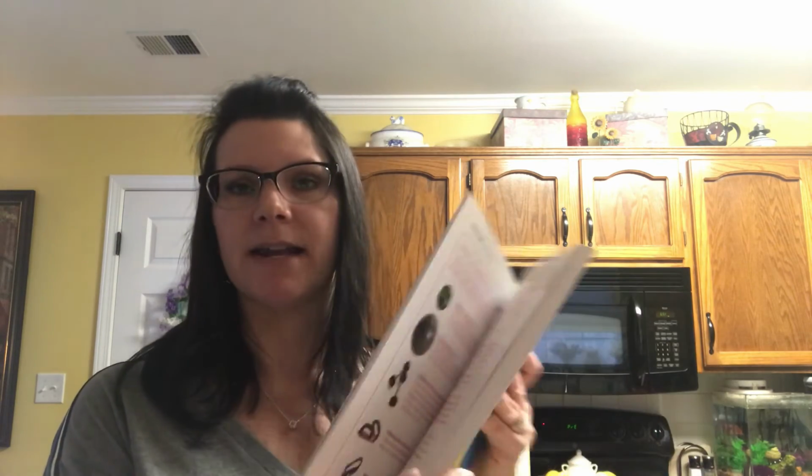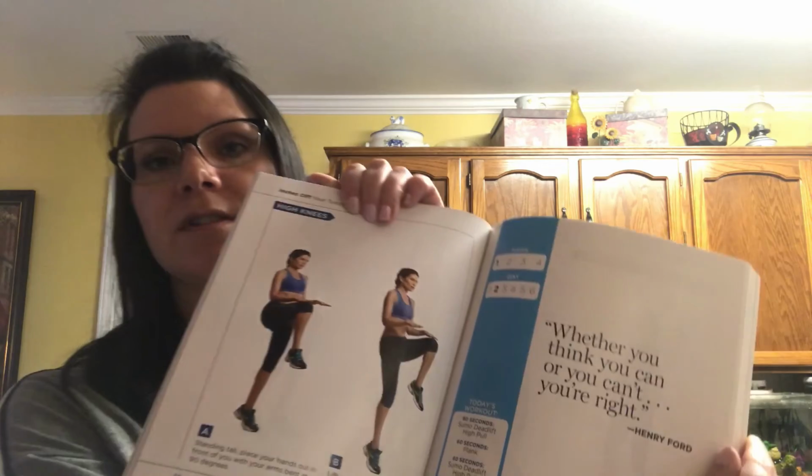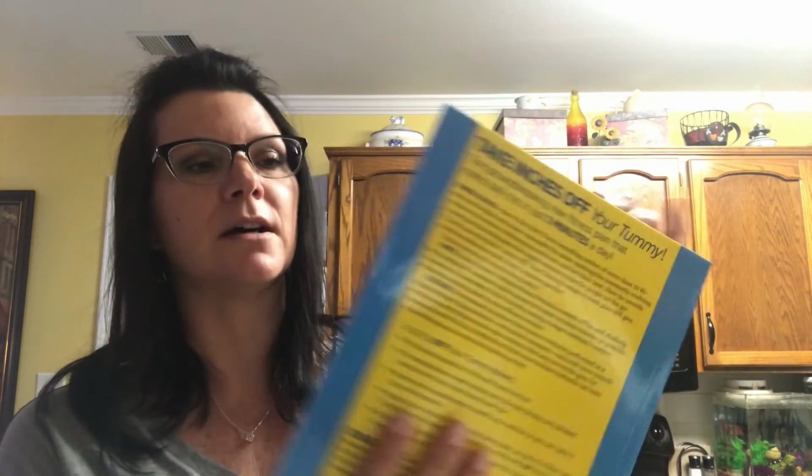I got it because it has a lot of tips in it. It talks about different equipment that you can get, which I think I have most of. I got it because it has illustrations of exercises, and I wanted ideas for exercises and things. My husband and I go to a gym 4 days a week, and the other days I try to do things around the house. The belly is a problem area for me, so I got it to figure out different exercises for $1.